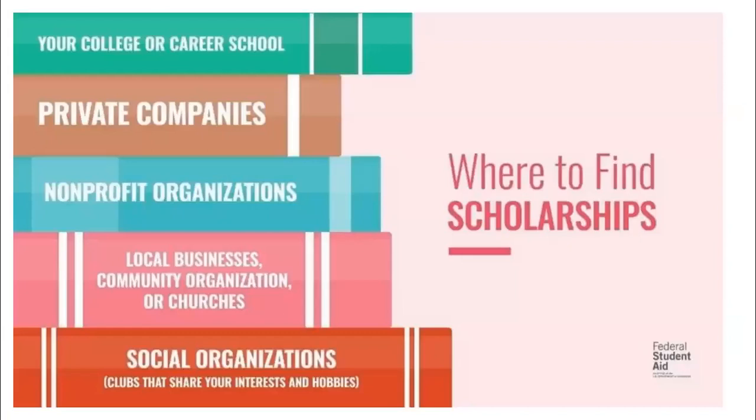Scholarships are gifts that you don't have to be repaid. So make sure that you are searching for those. And there are thousands of them. And I know your counselor has a great number of scholarships that she shares with you regularly. They're offered by schools, your parents' employers, private and nonprofit organizations, or religious groups.